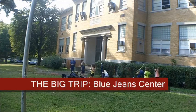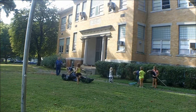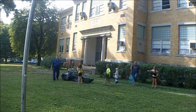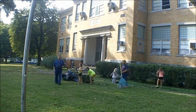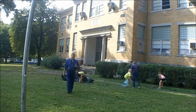Hi, and welcome to Monroe City, Indiana. This is a rural Indiana city, town maybe, of about 700 people, and I am standing among a group of volunteers who are cleaning up the exterior of what is now called the Blue Jean Center.